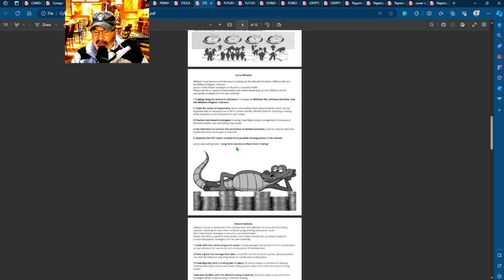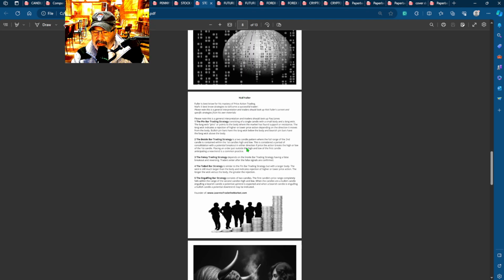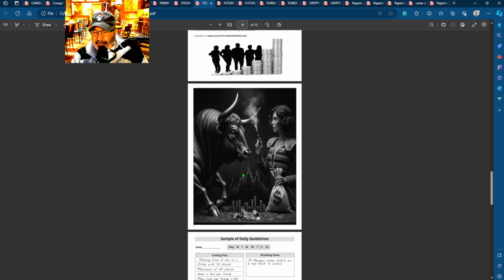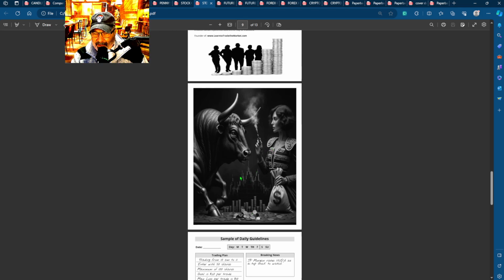This is one of his books. I read this book. This is a great book from Larry Williams. So, these are good people, good traders, and that's some cool artwork too. Not exactly sure what's going on with that, but that's interesting.